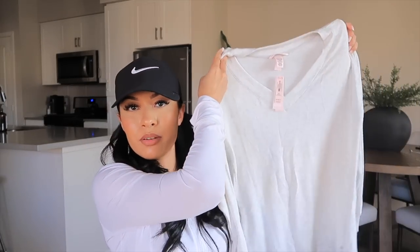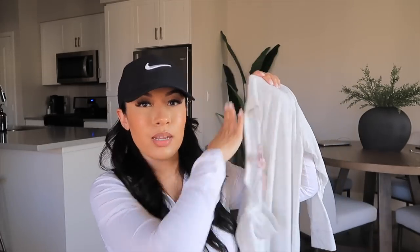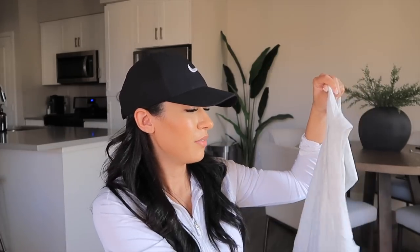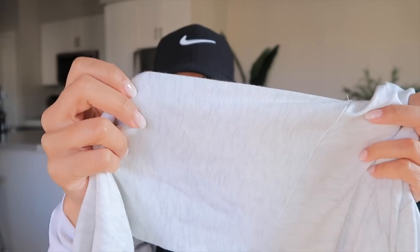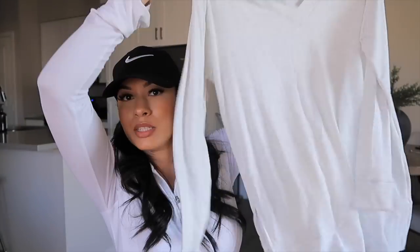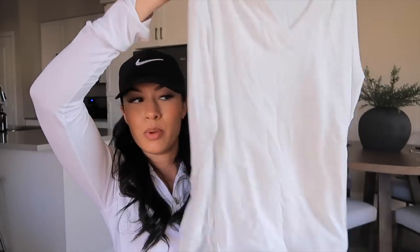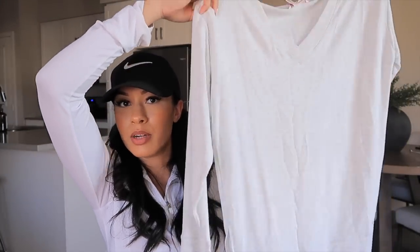So this is the set that I got, and I got it in a size small, and it is a v-neck, which I don't really have a lot of loungewear pieces that are v-neck. A lot of my sweatshirts are more crew neck style, so this is a nice little switch up. And it's a marled gray. It's not white and it's not pure gray. It has a mixture of a deeper gray and a lighter gray, and you can see the material is very flowy, very comfy, lightweight. And it's more of a tunic style too, because it's a little bit longer.